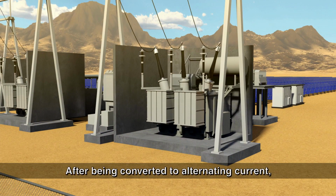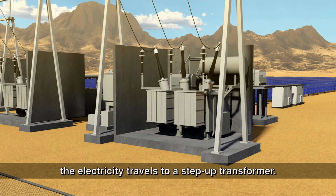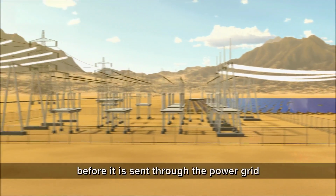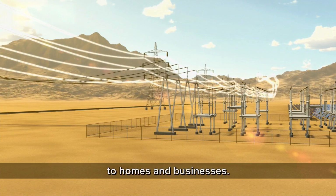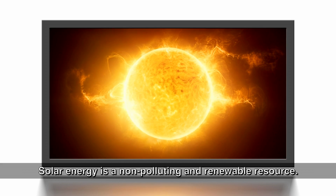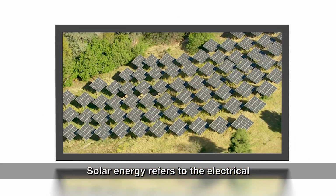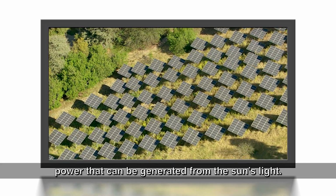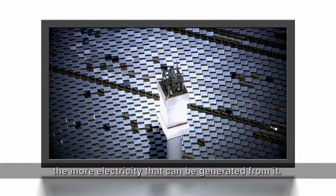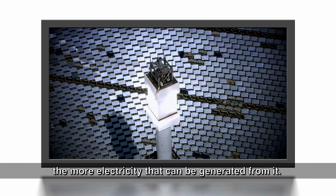After being converted to alternating current, the electricity travels to a step-up transformer. Within the transformer, the voltage is increased before it's sent through the power grid to homes and businesses. Solar energy is a non-polluting and renewable resource. Solar energy refers to the electrical power that can be generated from the sun's light. The more constant the sun's light, the more electricity that can be generated from it.